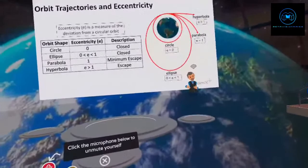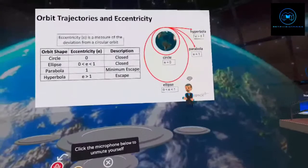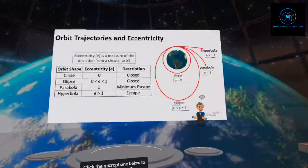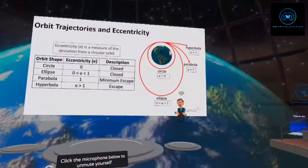And this is a little more than 11 kilometers per second. So you've really got to be moving to be able to pull that off. So E equals one is the parabola. You're not coming back to the Earth. And if E is greater than one, you're definitely not going to come back to the Earth. You actually are going to leave the solar system.